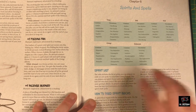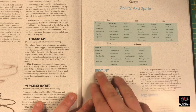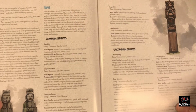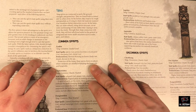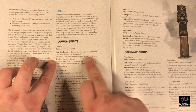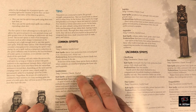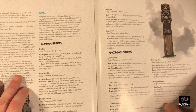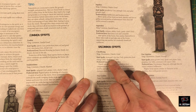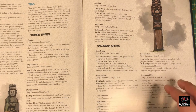So you have these different affinities, right? Bull, Mul, Gongi, Mam, Tang, and within them they have common spirits and uncommon spirits. And a common spirit, for example, Gashin, which is from Tang, has a certain number of spells: alarm, protection from evil and good, sanctuary, and shield. So those are the spells that this spirit can cast, right? And then a more uncommon one, Cholyang from the Tang as well. Cut spirits. Learmon's Tiny Heart, protection from energy, death ward. So they're kind of like multi-purpose, these spirits.